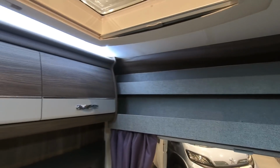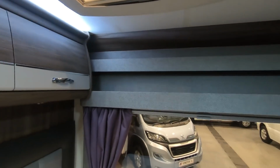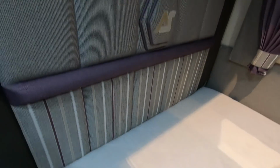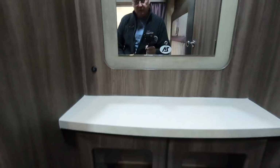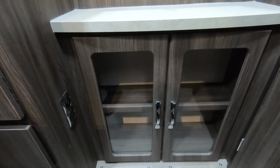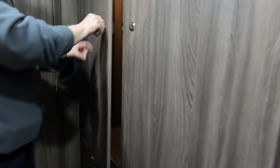Well, I suppose there is the worry that someone... I suppose so. So you have got plenty of headroom from down there to up there. You've got like a little vanity unit here, which is quite nice. You can sit here and admire yourself. And sort of glass fronted cupboard down the bottom. But you've got like a wardrobe area. This looks like a fantastic wardrobe. It is. That is amazing.